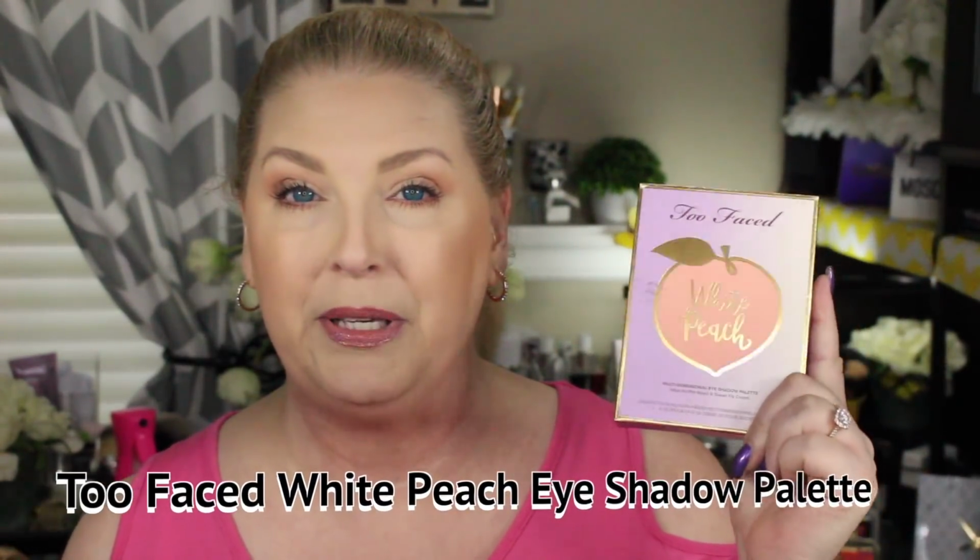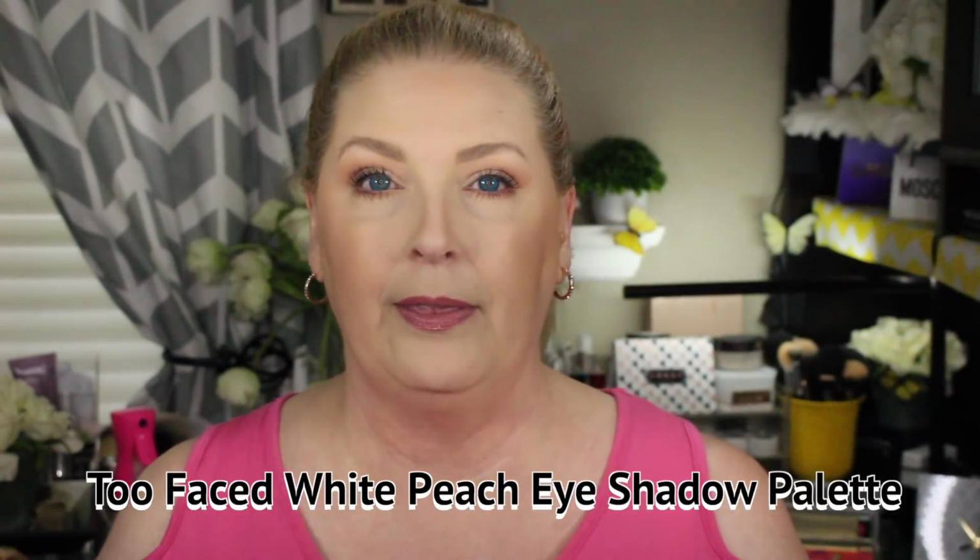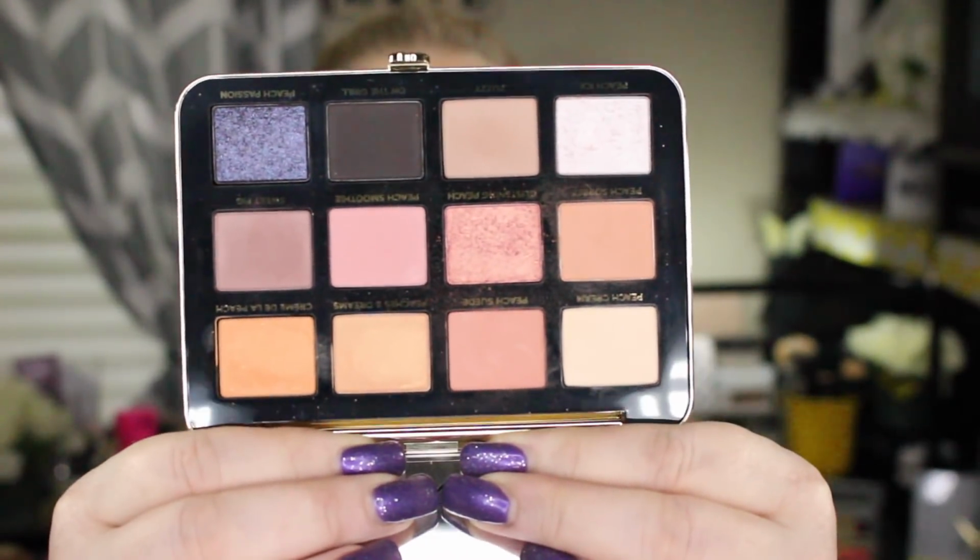All right, the next item that I have is the Too Faced White Peach Palette. I did not think I was going to like this palette as much as I actually do. Reason being is these colors, let me open this all up. Let's take a look at them. They looked like they were just going to be too much of a pastel type of look and not have a lot of color. I'm wearing this whole palette today on my eyes, and you do get great color off this. Like Peach Suede, oh my gosh, that's so pretty.